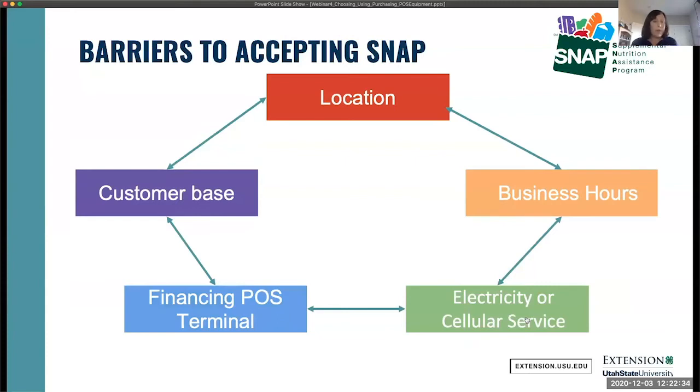While there are some wonderful benefits to accepting SNAP, we do need to just acknowledge some of the barriers that can prevent farmers from accepting SNAP. And they're typically related to business management, access to the technology, or to maybe marketing. And so the location of your farm or CSA pickup could be restrictive to SNAP participants because of the driving distance. Store hours or pickup times for a CSA could conflict with them.